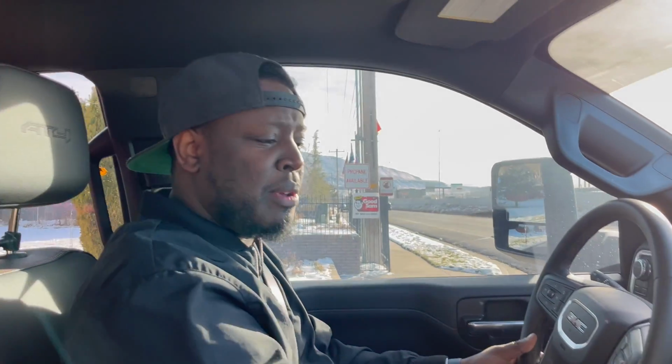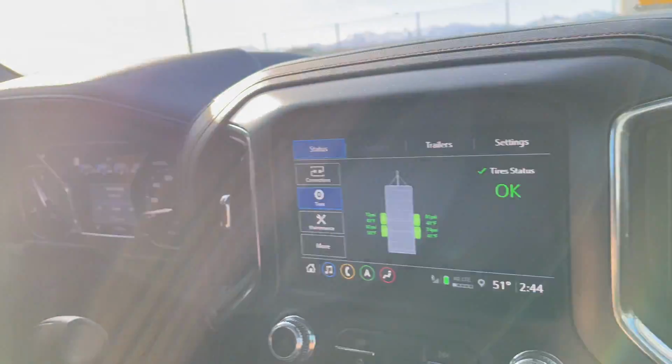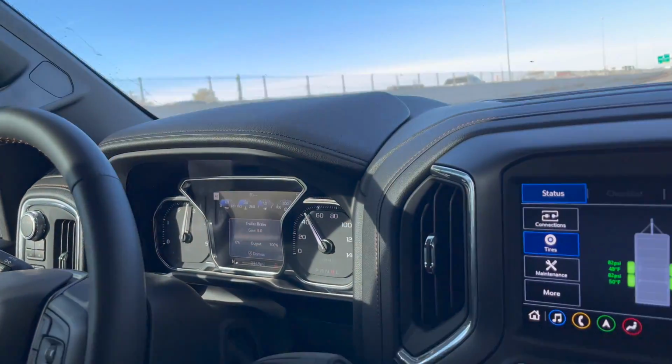Man, is my trailer brake? Oh, trailer brake. Does that mean we're hooked up to a trailer? We sure are. Man, I'm really liking this long bed on this GMC. Look at that torque converter locking up on me. Yes. So today, what video am I doing today?